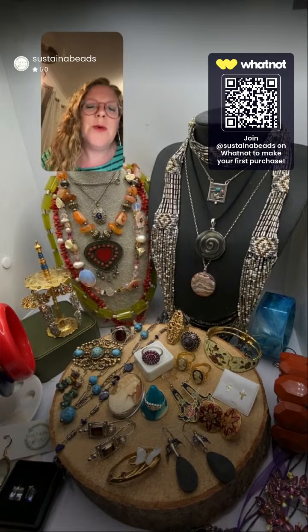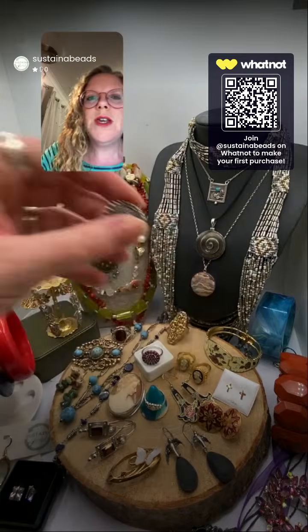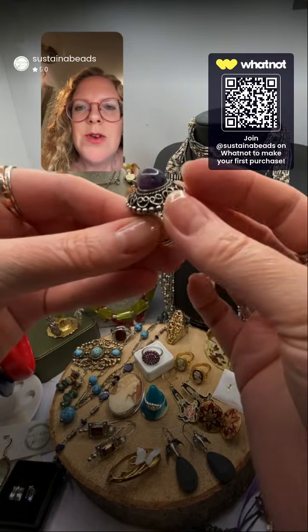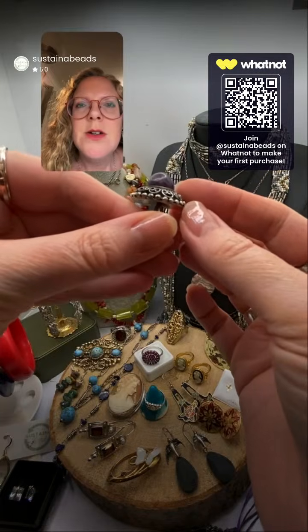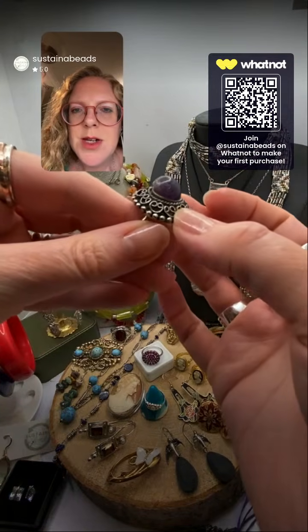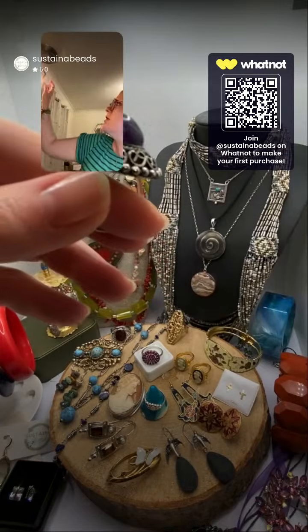Shall we start with the one that was in my YouTube short this evening? So this is a lovely piece of amethyst. I don't know how well you can see that in the light here, but it is a lovely piece of purple amethyst. Let me just see.